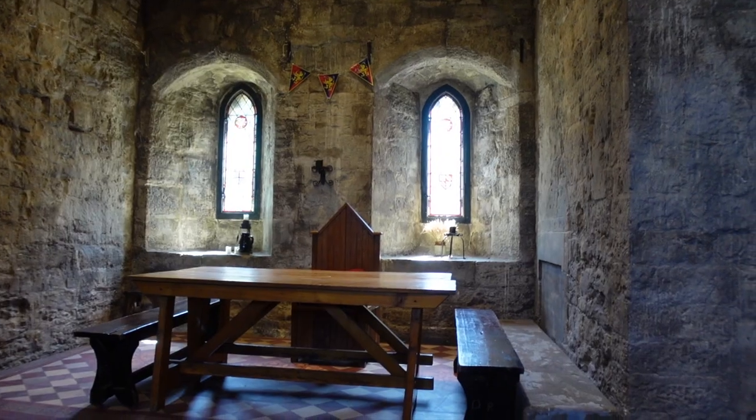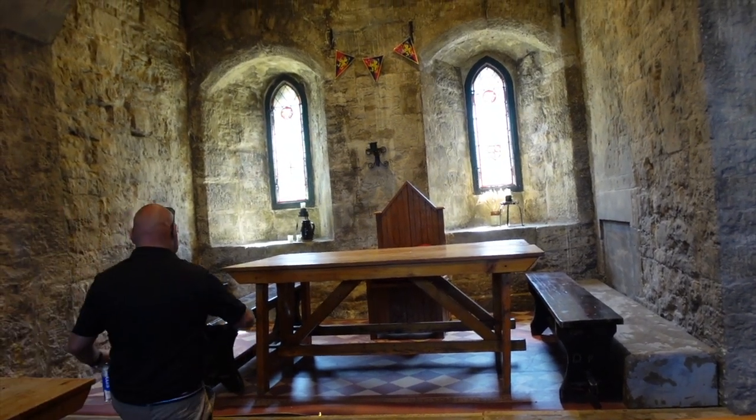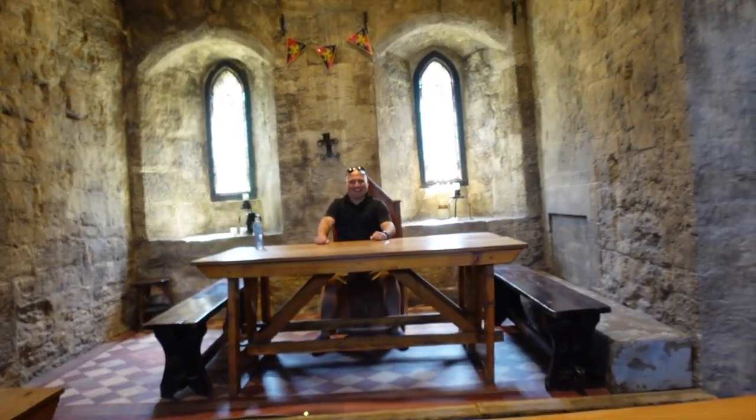What's the secret room of the castle? Ooh. No, we're not allowed that way. That would be a cool backdrop for a wedding though. It will be, yeah.